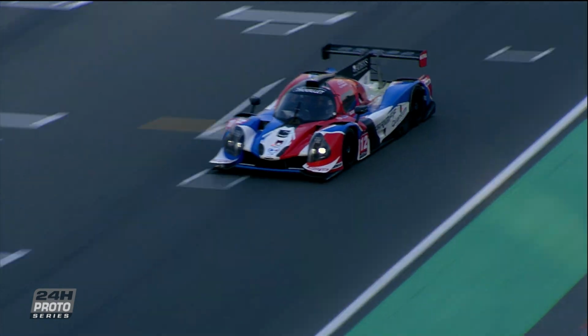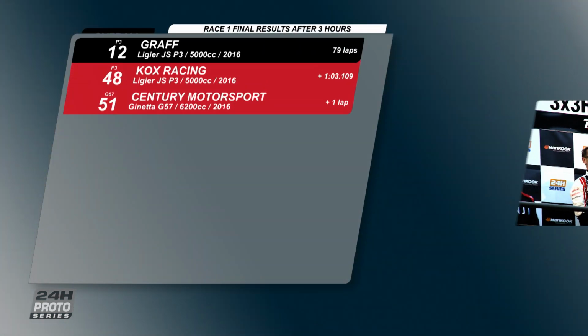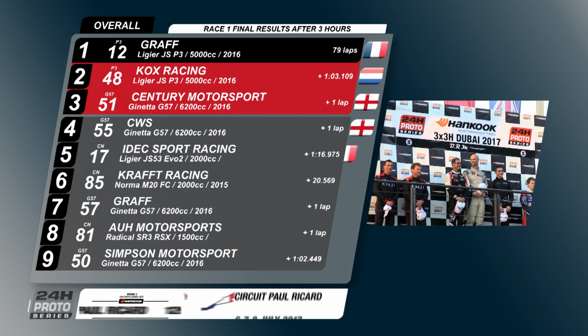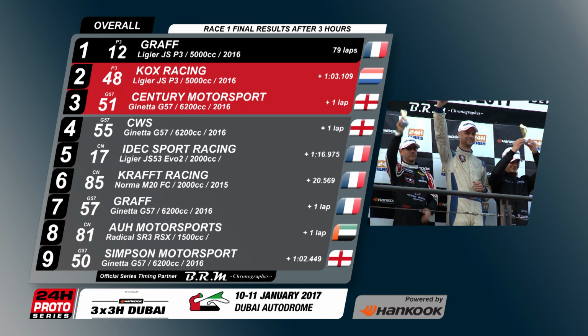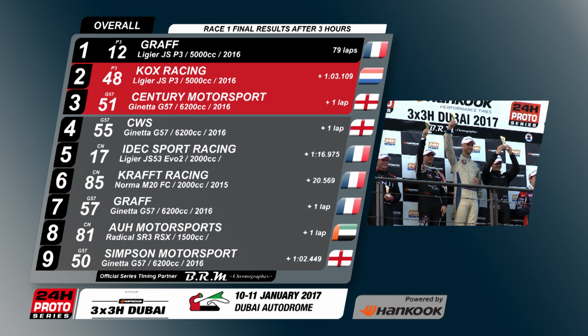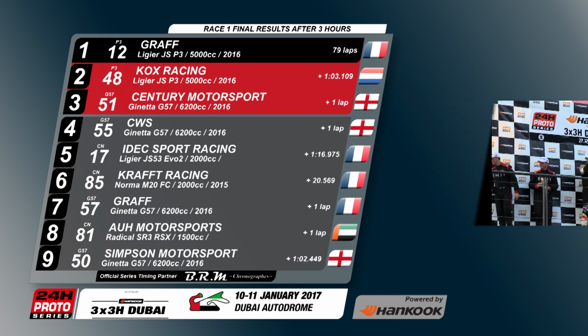But difficult or not, the number 12 will go into the history books as the first prototype to win a Creventic Series endurance race. It's the Ligier, the number 12 car, that takes the top step of the podium. Their class competitors, Hofor-Racing, are second with their number 48 Ligier. Third overall in the first of 3 demonstration races is the Century Motorsport Ginetta number 51.